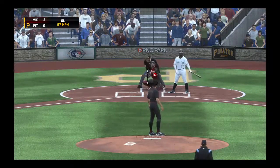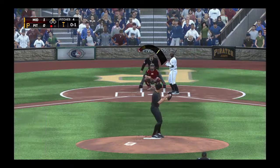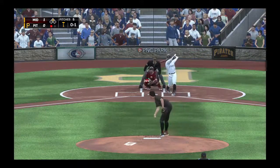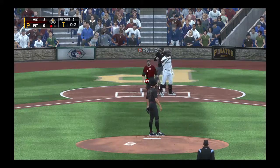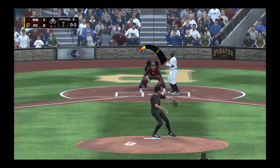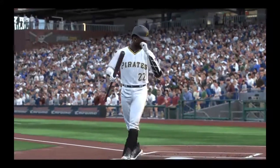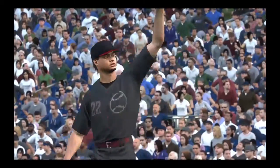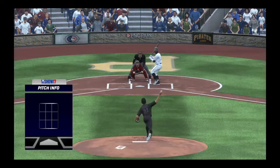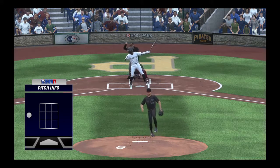Tough slider over the inside corner for a strike. Runner at second here with one man out. This ball will be chopped foul. A swing and a miss. He offered at a ball way outside the strike zone for out number 2. Pretty textbook pitching right there. Jump ahead in the count 0-2 and then start working outside the zone. Easier said than done, but that's the way you do it.